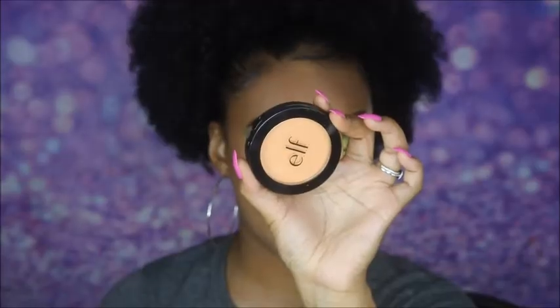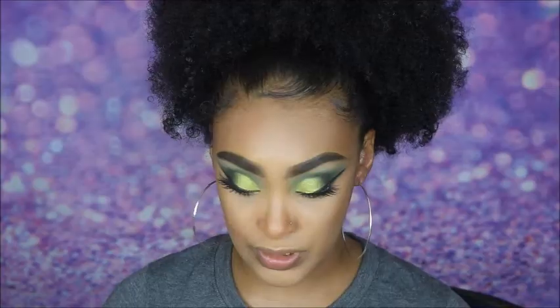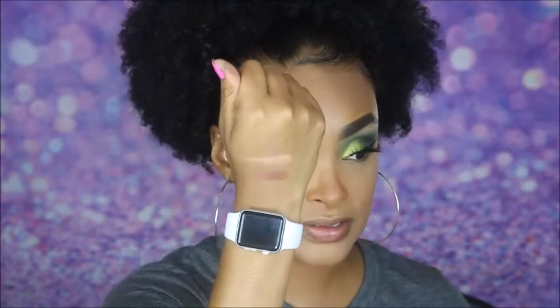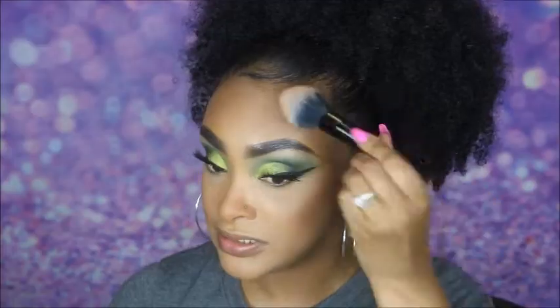I think for the sake of today's look, I might need to go in with Always Peachy. That's Always Peachy right there. It's a little light actually. Let's see what Always Spicy is talking about. I think I will use Always Spicy. This is really pretty. Oh, that's kind of like a bronzer. Oh my gosh. Look at how dark that is. I cannot see myself using that as a blush. I'm actually going to go in with a little bit of Always Spicy on my cheeks as more of like a bronzer.